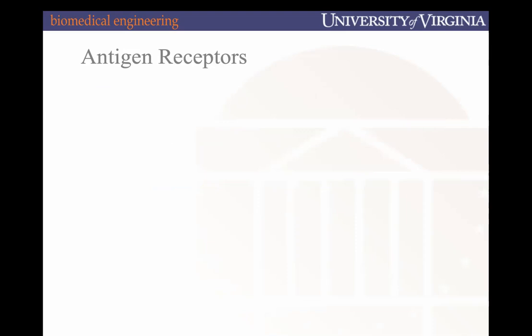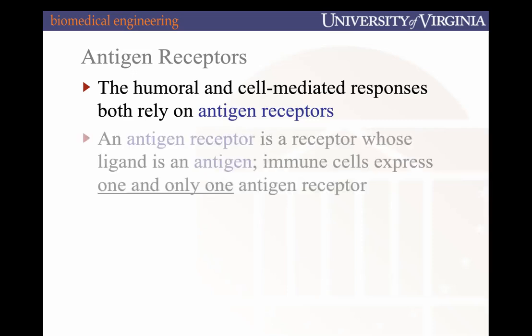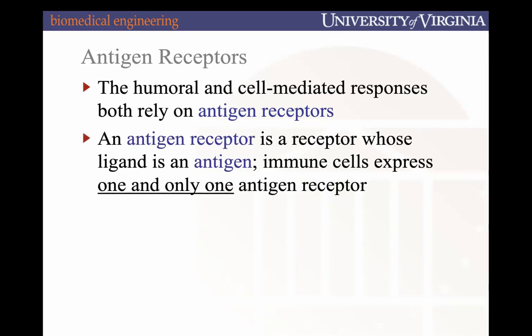Antigen receptors are really important because they are the receptors on our lymphocytes that bind to antigen. Both the humoral and cell mediated components, both B cells and T cells, express and heavily rely on their antigen receptors for their function. As the name implies, an antigen receptor is a receptor whose ligand is an antigen. And this is what's really, really important for adaptive immunity here.